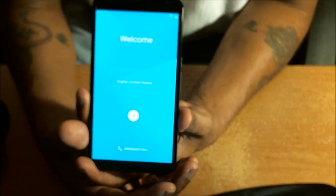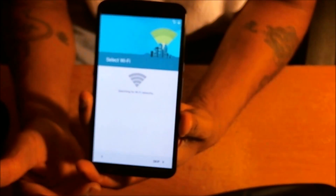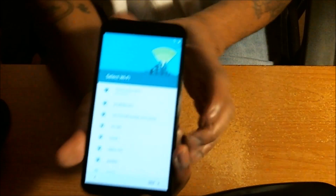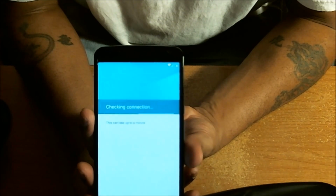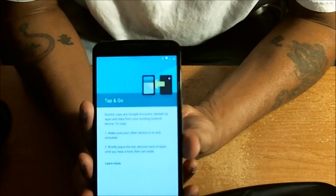So you have your Android Lollipop welcome screen here. We'll go into that, then just have to set up Wi-Fi. Now here's my network, Green Lantern 2814. Big Green Lantern fan, so let me go ahead and set that up. Okay, so right now it's just connecting. I'm really interested in the setup. Okay, so it's checking for software updates. All right, and then tap and go.